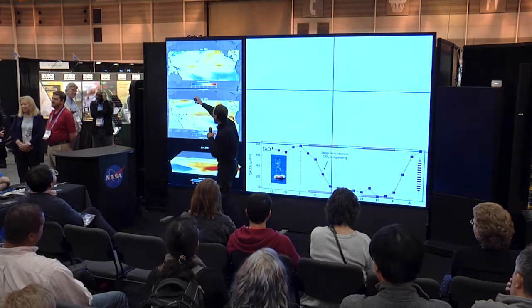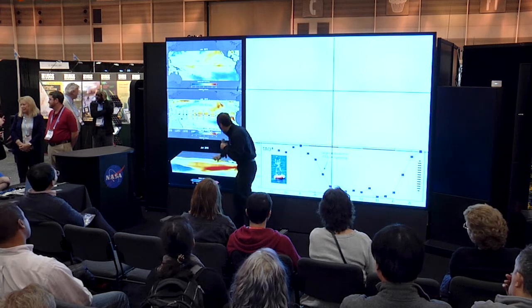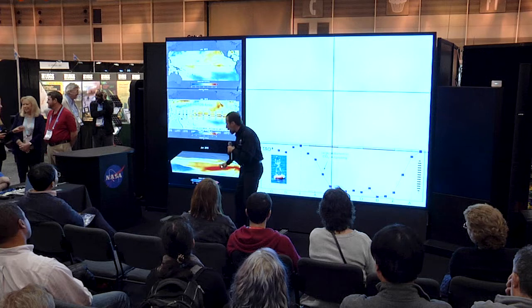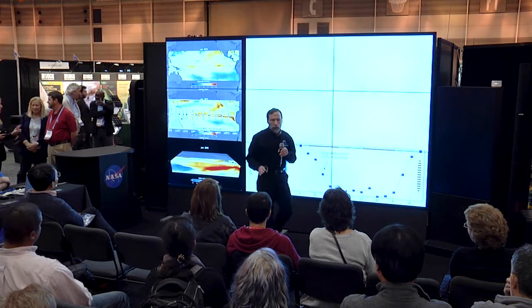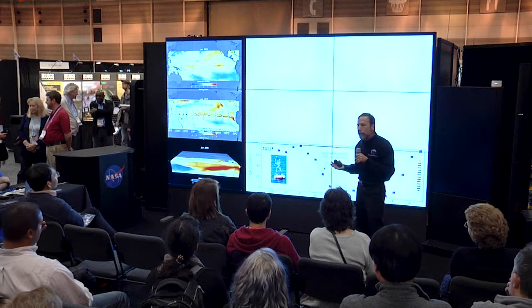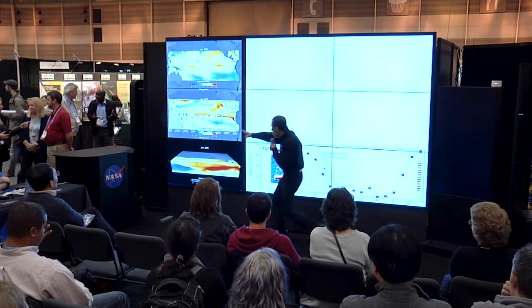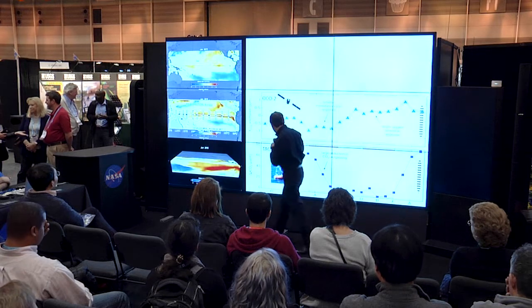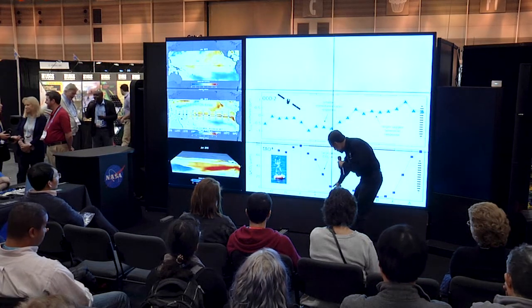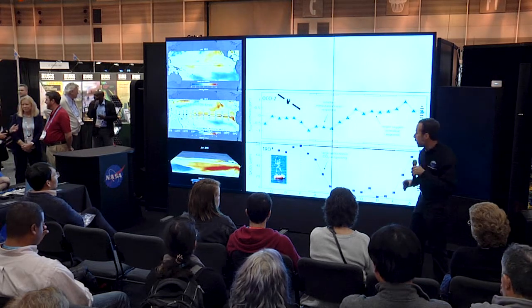Warm water moving from the west to the east across the basin, and as that occurs, that warm water basically stops the upwelling of nutrient-rich water from depth. That water isn't only nutrient-rich, it's CO2-rich. And what we saw with buoys sitting out over the middle of the Pacific Ocean was that as the El Nino started, the CO2 emitted by the ocean surface dramatically decreased.